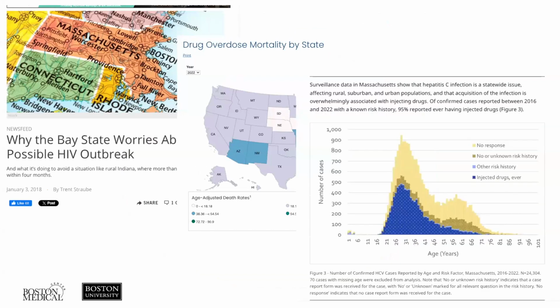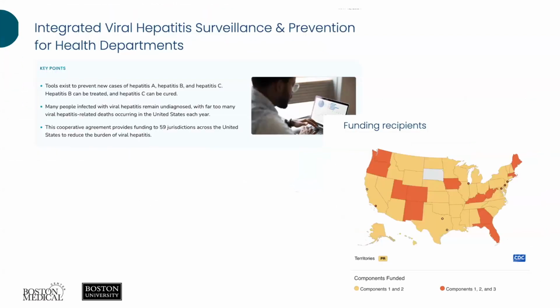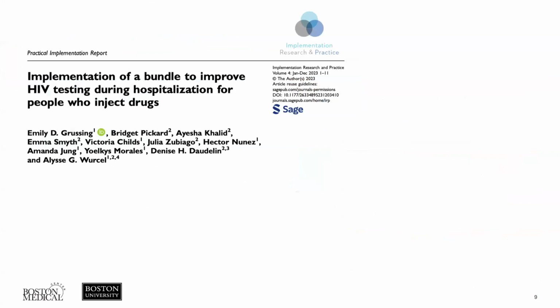And we are one of the sites in Massachusetts that has done some really great work, like everyone's doing. We've been able to look at who these new cases are for Hep C and where they are happening. And we know that people who inject drugs make up the vast majority of people getting hepatitis C, at least right now. We also have this integrated viral hepatitis surveillance and prevention program, and I benefited from this. I work with Mass DPH, and Massachusetts is one of the sites that's really tracking hepatitis C.